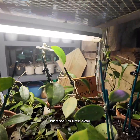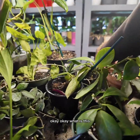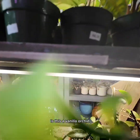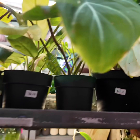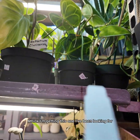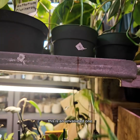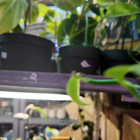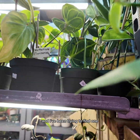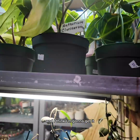We're tired. I'm tired. Okay. What is this? Ooh, is this a vanilla orchid? What do you think, guys? Should I get it? I think I'm getting this one. I've been looking for this. This is an unvariegated one. It's rooted, and I've been trying to find one. And I think I'm gonna get it.